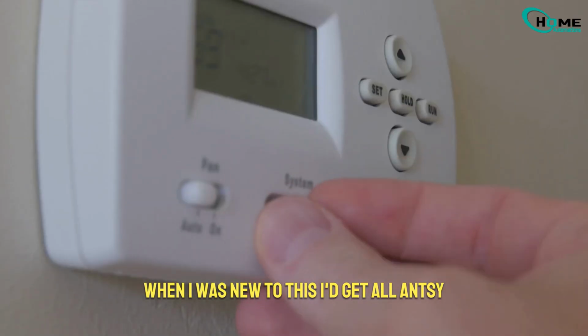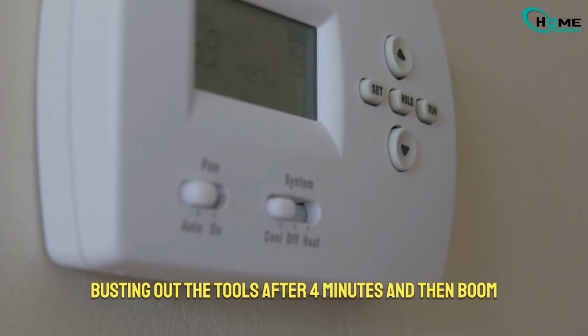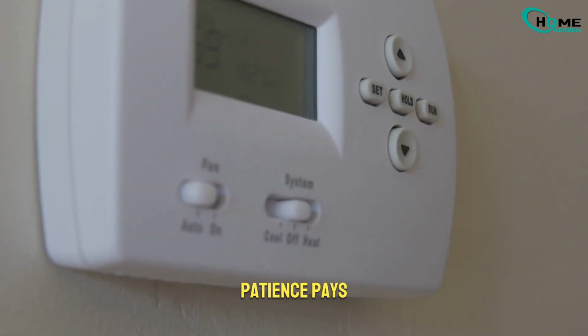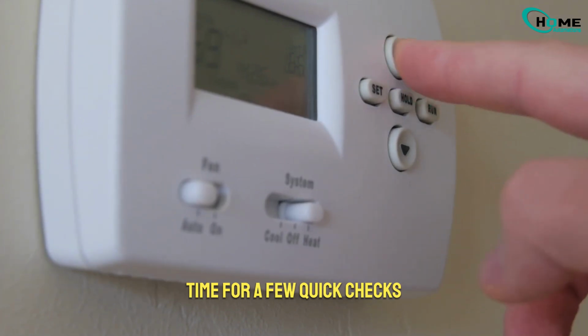When I was new to this, I'd get all antsy, start checking wires, busting out the tools after 4 minutes, and then, boom, it would turn on. Lesson learned, patience pays. But if it's been 10 minutes and still nothing, time for a few quick checks.